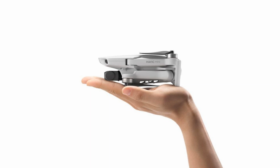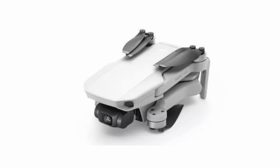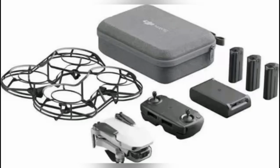So now we have more images leaked and they look really sleek. Sort of touched up images, but they look much more sleek than what we've seen so far. And we now even have a complete picture of the box as well as all the accessories inside the box.